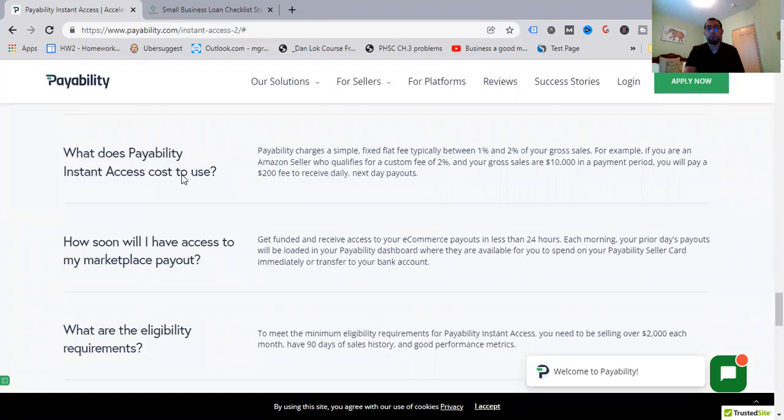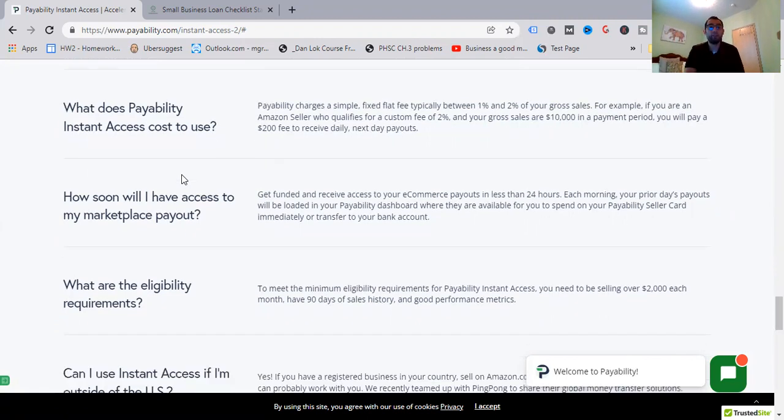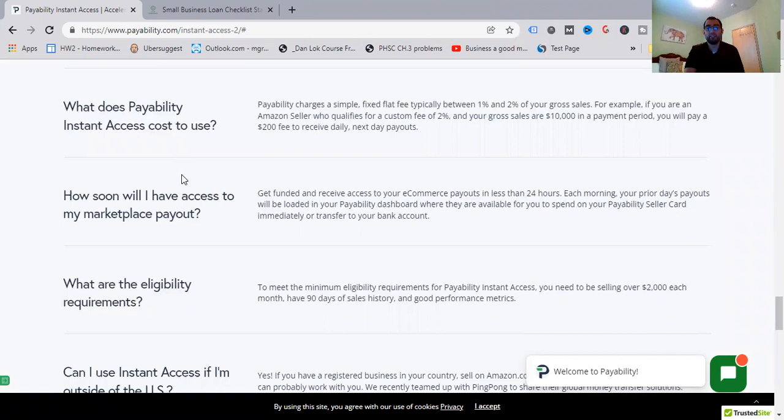For example, if you're an Amazon seller who qualifies for a custom fee of 2% and your gross sales are 10,000 in a payment period, you will pay a $200 fee to receive daily next day payouts. And I'll get into some of the math here that may sound good, may not sound great for you, but Payability nonetheless is a great solution.